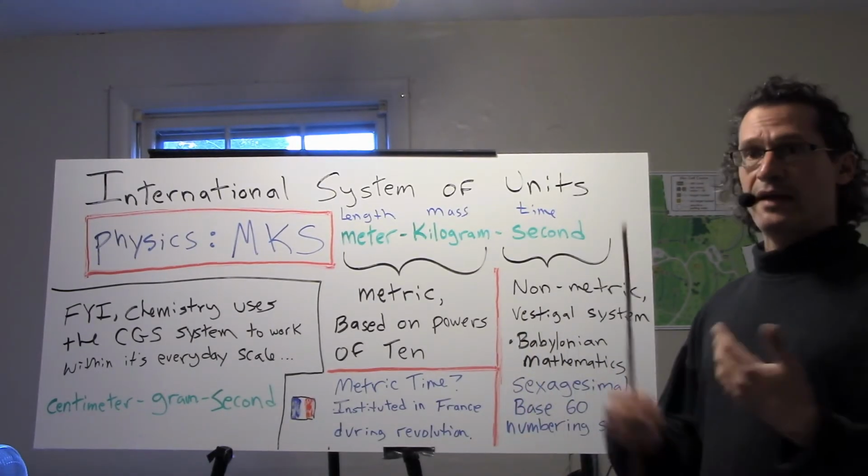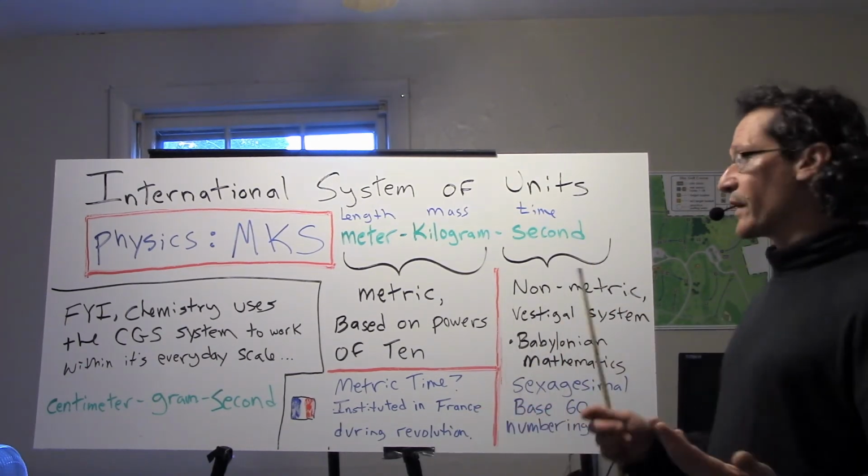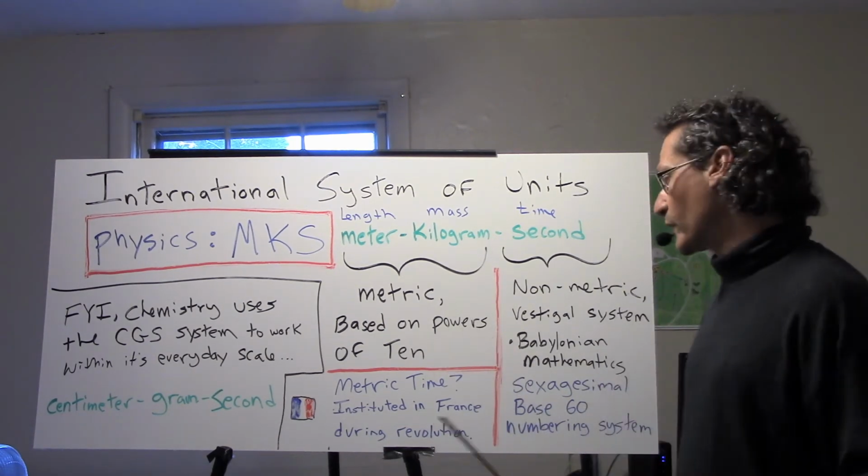And then the Anglos came in and also adopted a 24-hour clock. So it's a very strange system. So strange that some people have even considered adopting metric time.